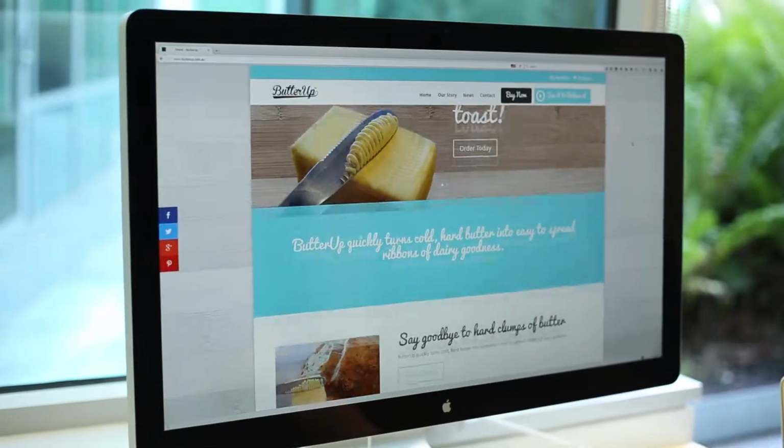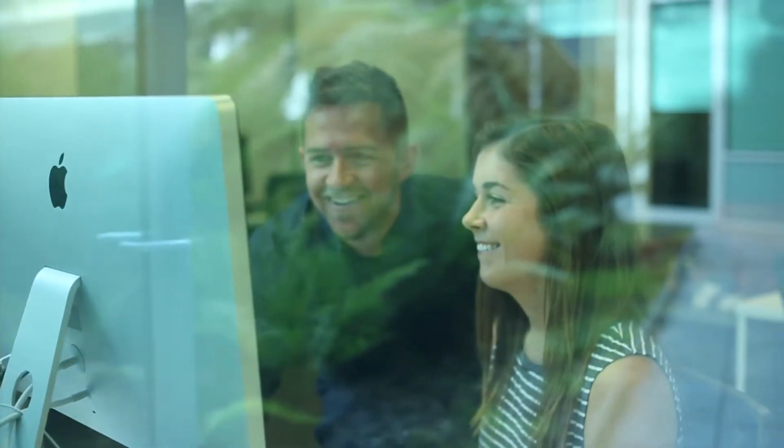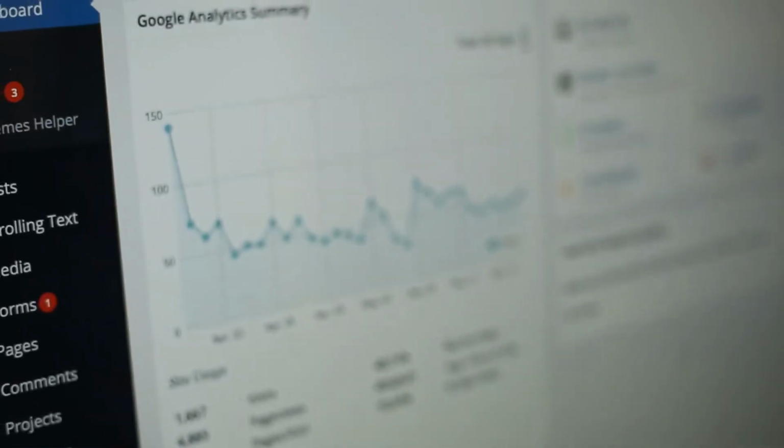At Pixelfish, we know that the exciting launch of your new website is simply the first step of your journey towards success. And having the support of a reliable digital partner can make all the difference. That's why we created Pixel Protect. Pixel Protect is our commitment to delivering professional website hosting, support, and maintenance to maximize and protect your website investment.